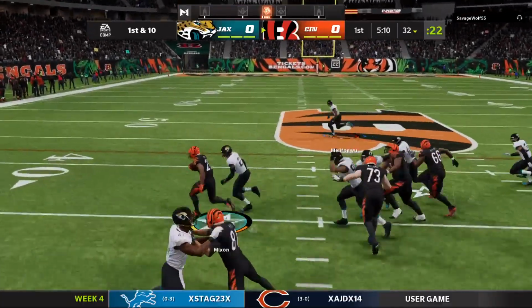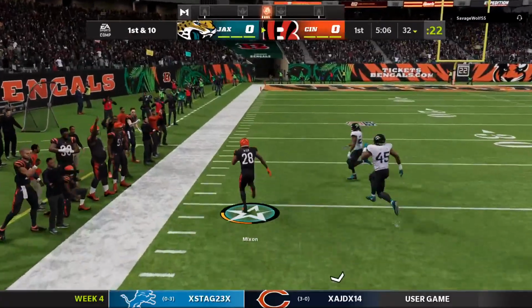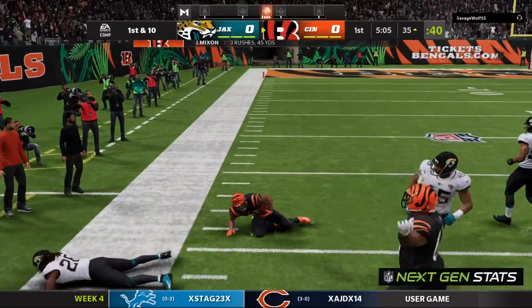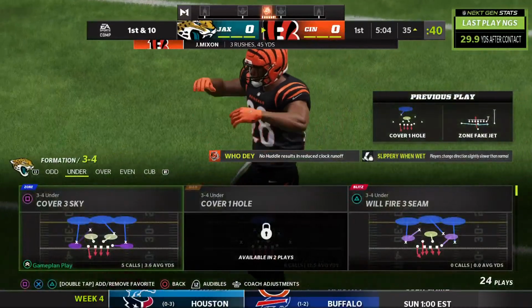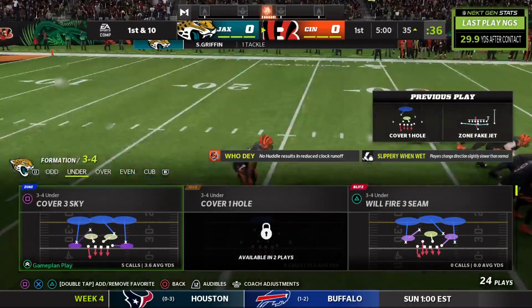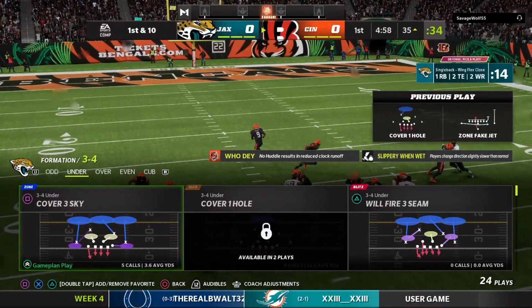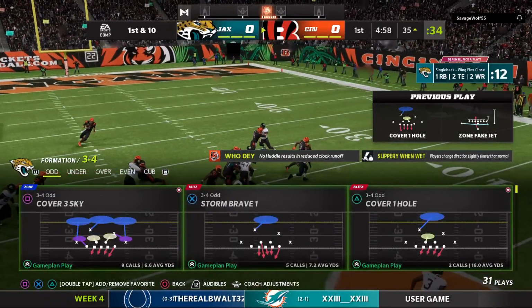Mixon with a first down carry. A strong run, and some room to roam now. And he's going to get this down to the 35-yard line. 45 yards rushing for him now on just his first 3 carries. You were telling me this yesterday. This is exactly what they want to do on the opening drive, establish the ground game.